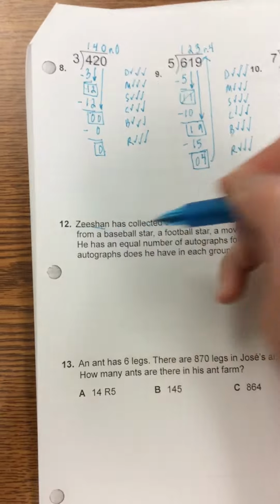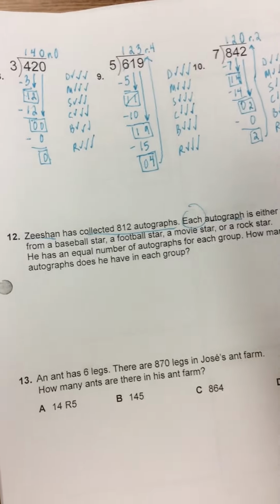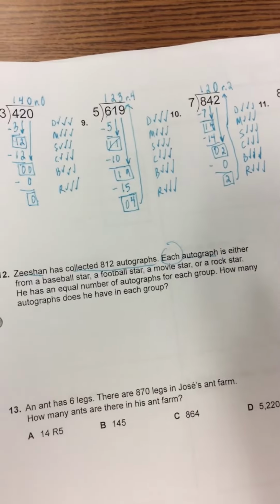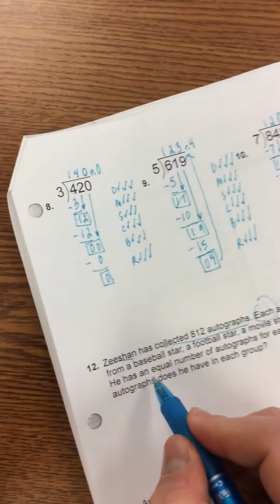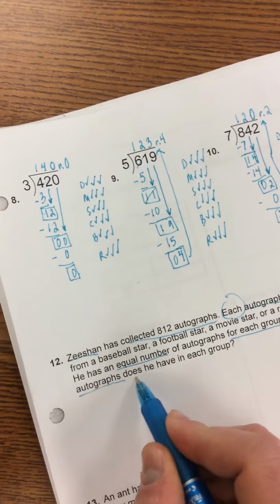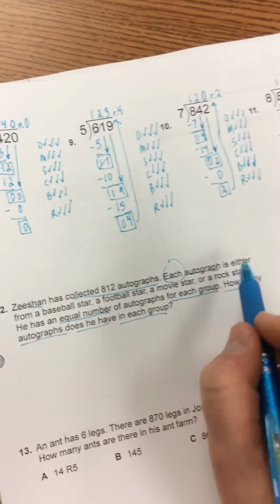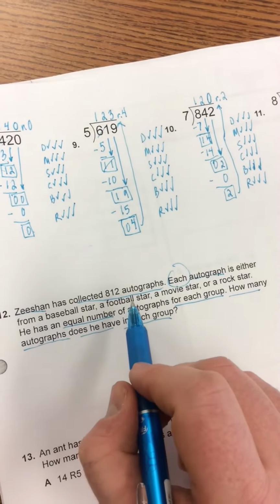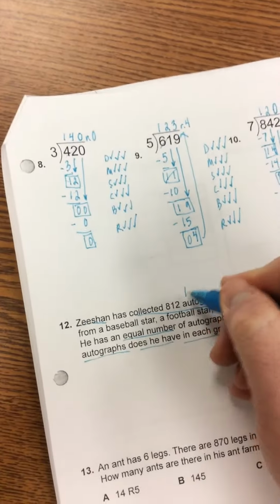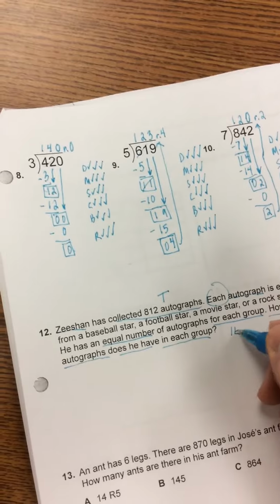So this person, Zishan, collected this many autographs. Each autograph is either from a baseball star, a football star, or a movie star, or a rock star. He has an equal number of autographs for each group. How many autographs does he have in each group? So we need to figure out how many groups there are. Well, they listed them. Baseball, 1, 2, 3, 4. So we have 4 groups, and this is our total. And he has an equal amount in each group.